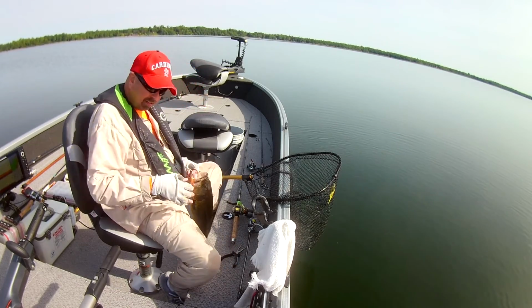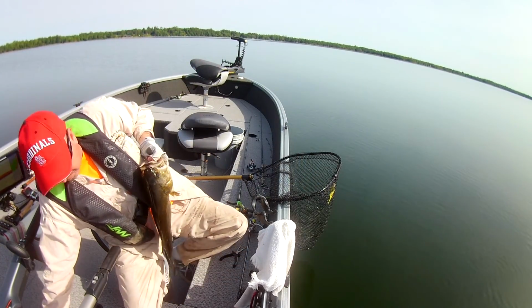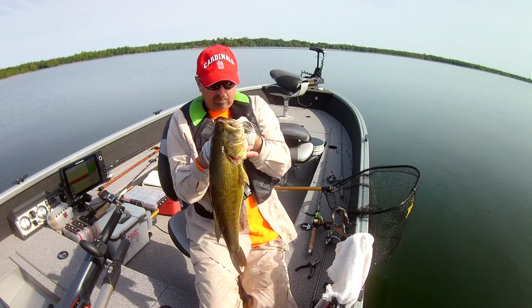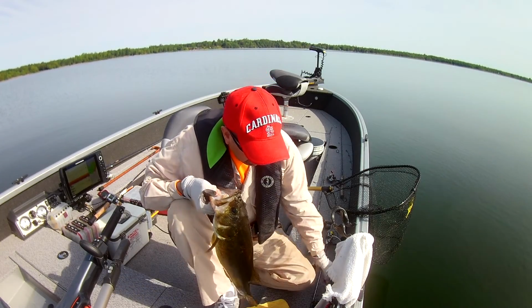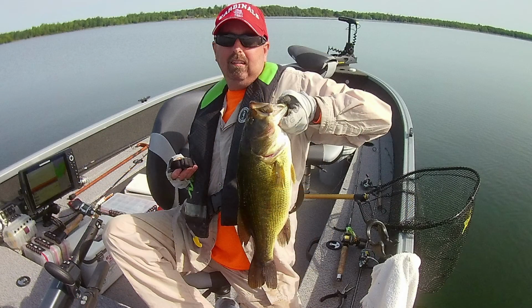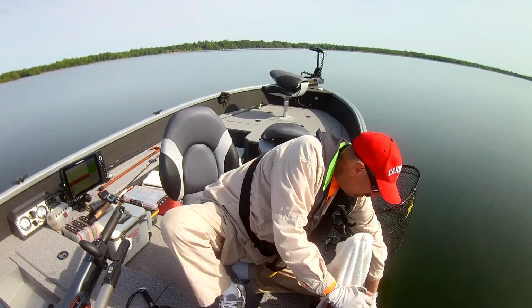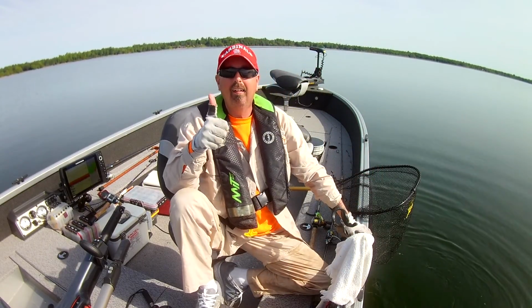Sometimes they get that single hook and they get it buried in there pretty good. Nice fish. Nice chunk. We'll get a picture of him and let him go. Pretty fish. Let's get him back. All right. Man, that makes your day right there.